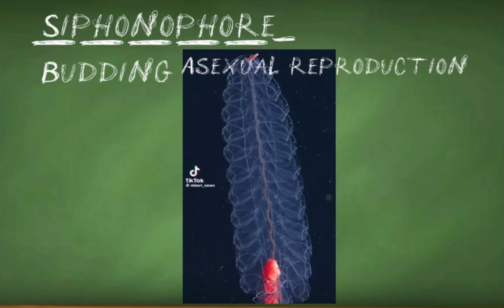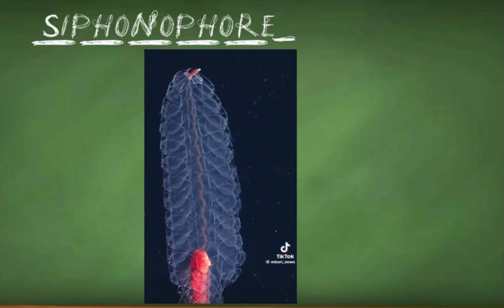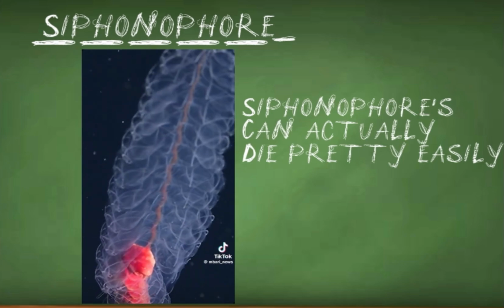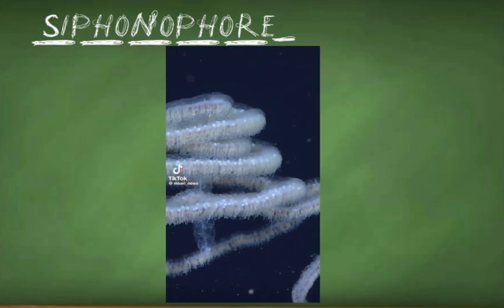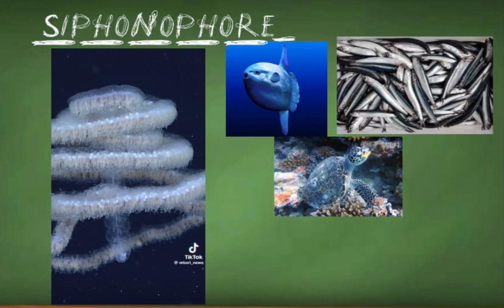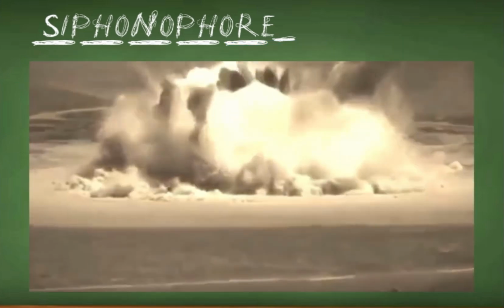Now changing topics a bit, we're going to talk about how these creatures die. And the funny thing is that siphonophores can actually die pretty easily. Despite their size, they have many predators that do eat them, like many fish, turtles, and seabird species that do consume them. And they also explode.